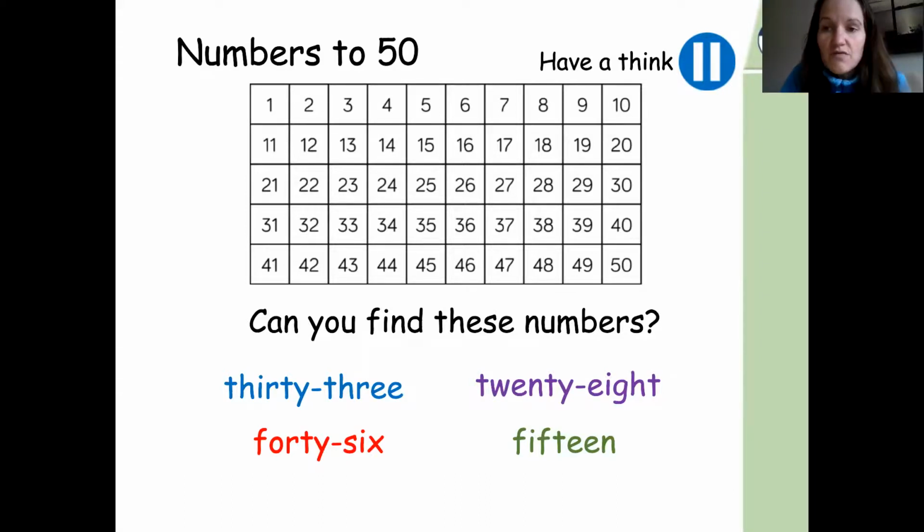So go back to where you've written 33. Have you done a 3 and a 3? 33. Well done. Give yourself a tick. The next one. 46. A 4 and a 6. Well done. Give yourself a tick. What about 28? Well done. Fantastic. And the last one, 15 is a 1 and a 5. We should all know that.